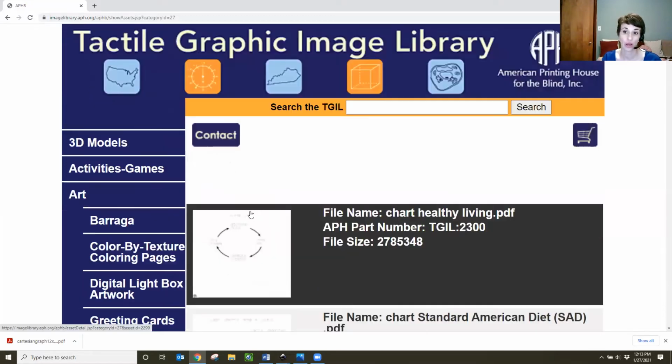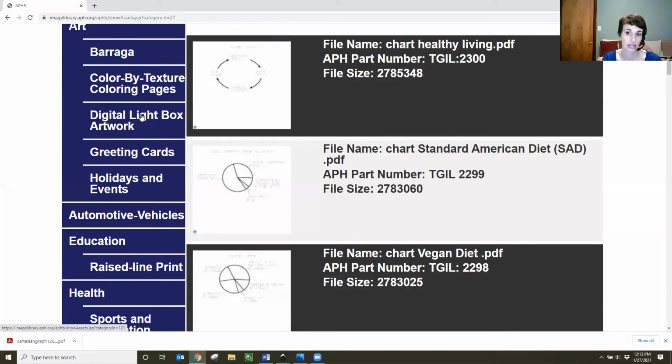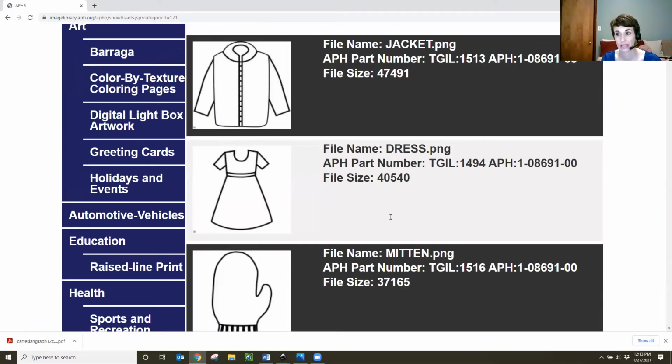There are a few other file types, and they are mostly in the art category. This is the digital lightbox artwork category, and you will see .png. The difference there is PNGs are raster file types.